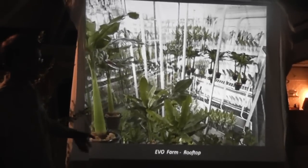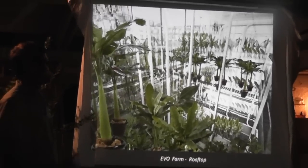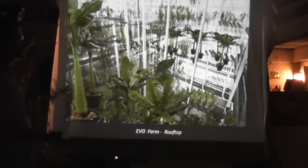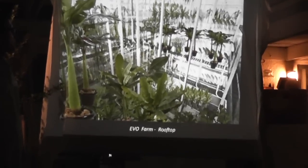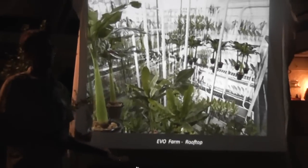I think they're a little crazy because they want to grow bananas in France. It's like they want to grow food on Mars. It's fine, but it would help them be a lot more energy efficient if they just grew seasonally and what was ideal for their climate.